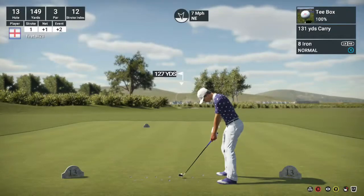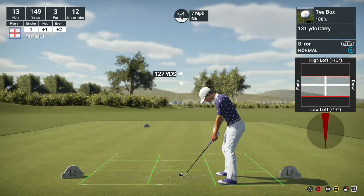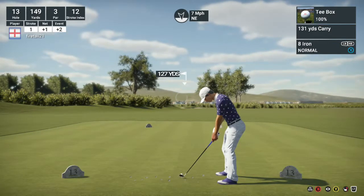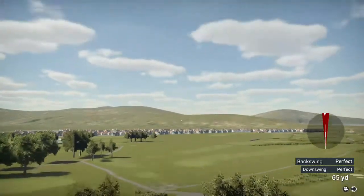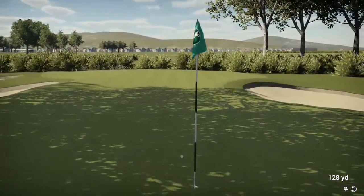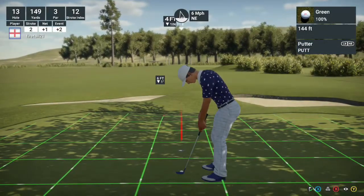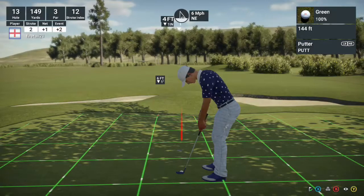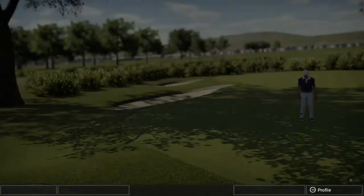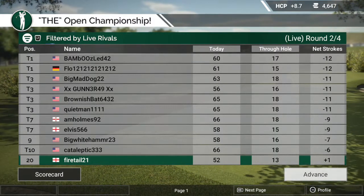All right, let's see what happens on the 13th hole here. And here's an 8-iron. This one looks about 4 feet. For the birdie. All right, and that hole is going to bring him down to even par. And for our leader, the top score on the board, 15 under.